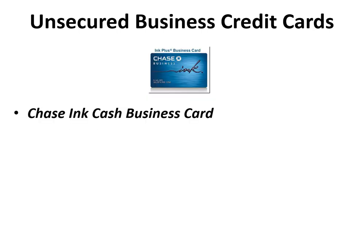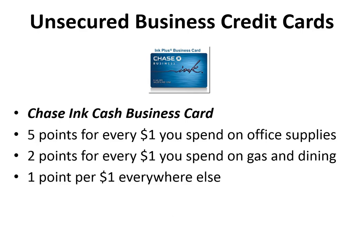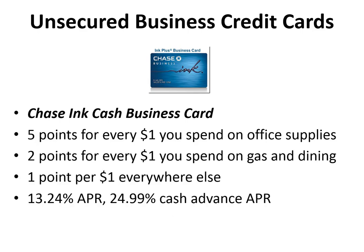Now, there's also a Chase Ink Cash business card. So you can also go ahead and Google that and find more information. You get 5 points for every dollar you spend on office supplies, 2 points for every dollar you spend on gas, and 1 point for every dollar that you spend on everything else.